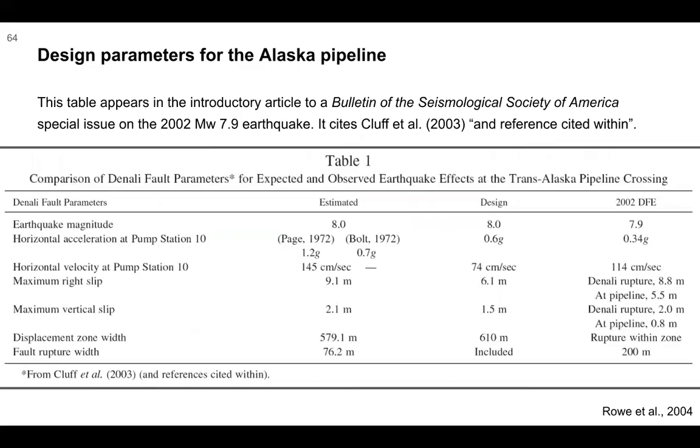So I have this addendum about the design parameters for the Alaska pipeline. This table appears in the introductory article to a bulletin of the Seismological Society of America special issue on this earthquake. It cites Clough et al. 2003 and references cited within. So this table is kind of important. It's showing what was estimated, how the pipeline was designed, and what happened at the Denali fault.